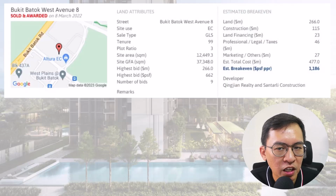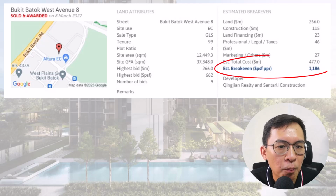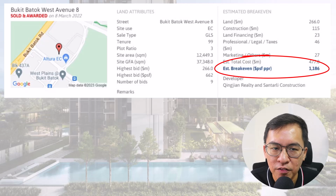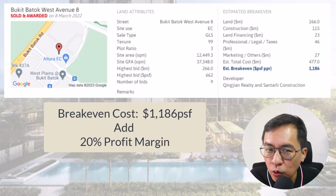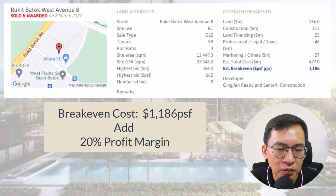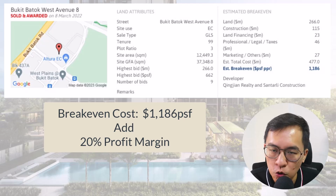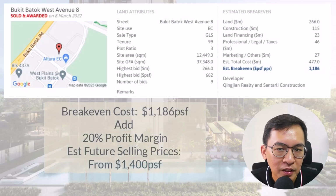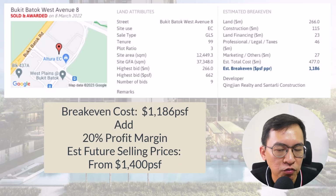Let's work out the break-even cost and future selling price. Based on H-prop, the break-even price is 1187 PSF and factoring in a 20% profit margin. Why 20% instead of 15%? Well, this is because based on past EC profit margin, the developer's profit margin is usually above 20%. This means the future selling price is estimated to be around 1,400 per square feet.